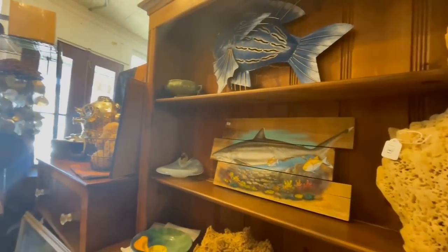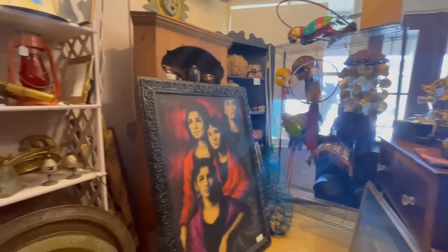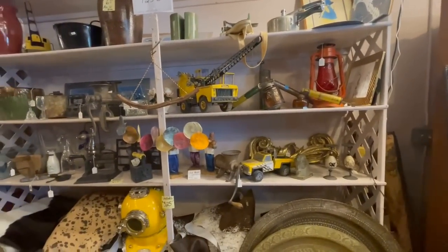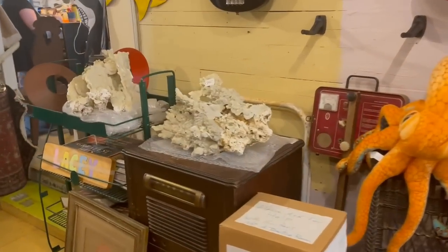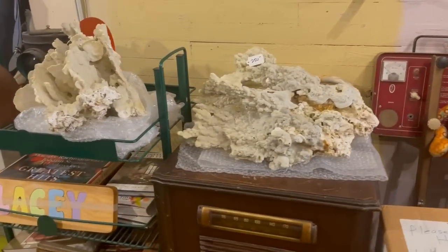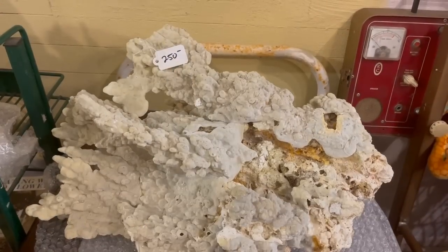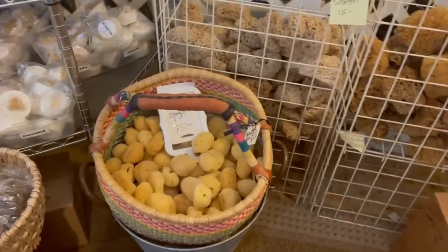And again, some work from a local artist. I just love to see the different items that you find in other parts of the country. These are some vintage toys. And certainly a bit unexpected during our Florida vacation. And let's see what else we can find. Oh, that's a big piece. And of course, there are different types of coral, and the values are different as well.